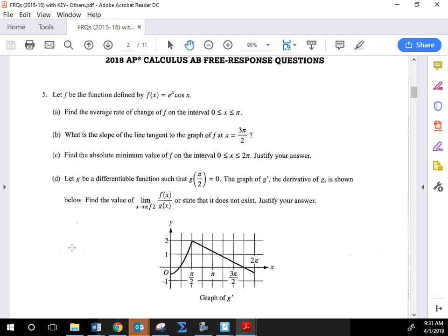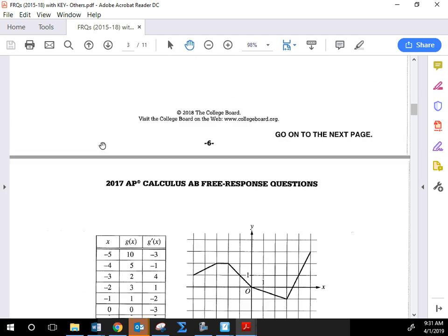Absolute min is a common type of thing, and tangent line is probably the average rate of change. I felt like that was kind of an odd topic.